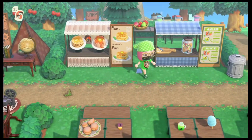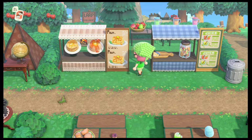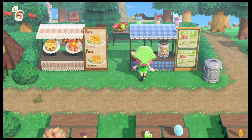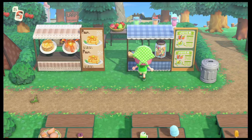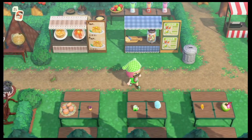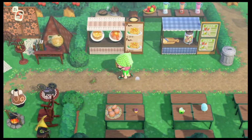But yeah, here is the area I normally go for breakfast or lunch, because we have pancakes, and pancakes are delicious, and a little fruit stall where you can get fresh fruit or smoothies or juices, anything. And of course, a little area where you can sit and have some food.